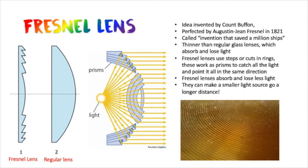The Fresnel lens was a big invention called the invention that saved a million ships. The idea was invented by Count Buffon, but perfected by Augustin Jean Fresnel in the year 1821. That was 200 years ago. Instead of a regular glass lens, like a magnifying glass, you can see here kind of round shape like an eyeball or a magnifying glass. Those lenses absorb and lose light.